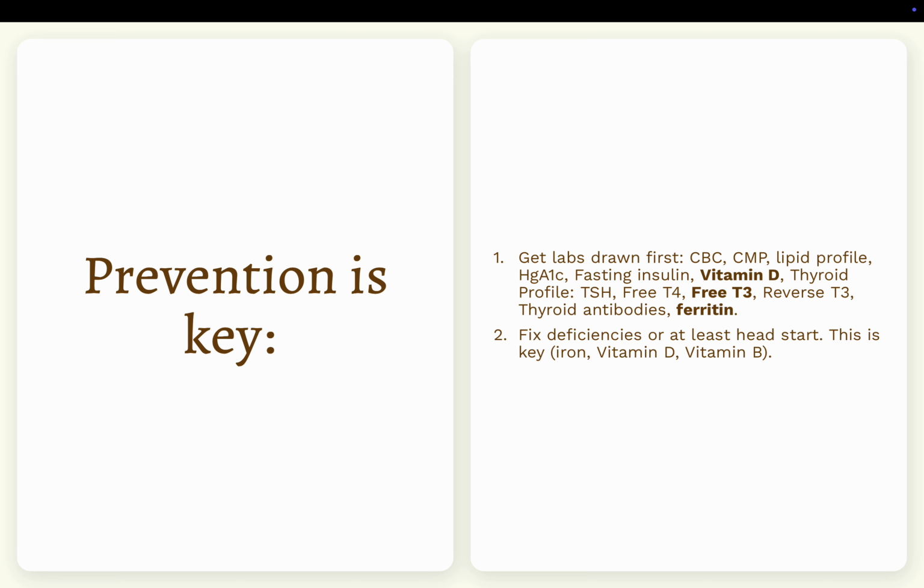And if it's low, either you need iodine replacement, and if that doesn't fix it, then they probably need to treat that thyroid. Okay. Thyroid antibodies, not the end of the world, but important to know because they're a sign of inflammation and you do need to address that if it's there. Ferritin is a marker for iron. If it's low, you do need to do some iron replacement with that.